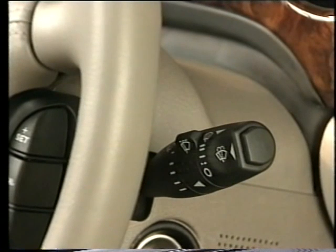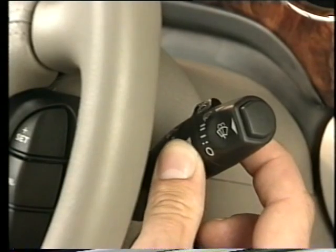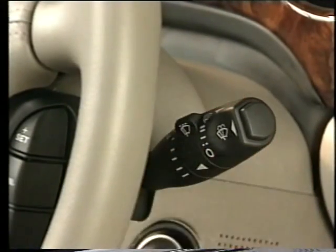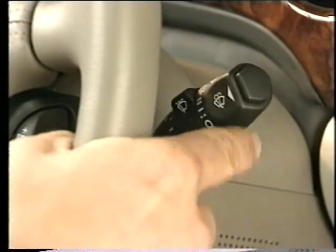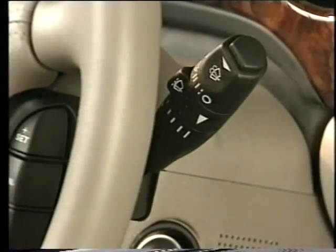The right-hand column stalk controls windscreen wash wipe, intermittent wipe, flick wipe, and the two-speed wiper system. The first position is for intermittent wipe, which can be adjusted to vary the delay time from 2 to 20 seconds. The second position is for normal wiper operation. The third for high-speed wiper operation. Flick wipe is operated by moving the stalk towards you and will continue until the stalk is released.